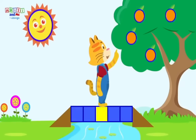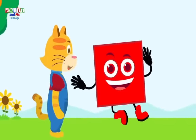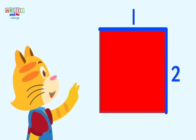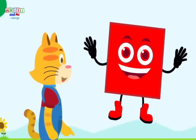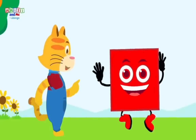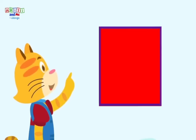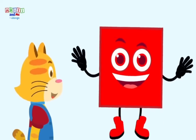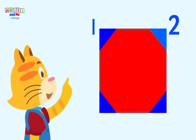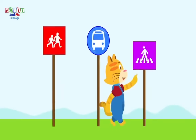Shapes, shapes, shapes are everywhere. My favorite shape is a square. A square has four sides, la, la, la, la, la. 1, 2, 3, 4. Four corners, la, la, la, la, la. 1, 2, 3, 4. Shapes, red shapes, blue shapes, purple.